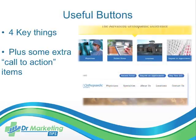So the next thing that your website should include are useful buttons. And I know that sounds kind of silly. Sounds easy, right? But patients looking at your website are there to find out usually one of 4 things. As you can see by the screenshot on the right, that's a website that we've done for a client, and this is right under the main slider. So with these big buttons, we know that they're looking for the physicians to learn more about them.